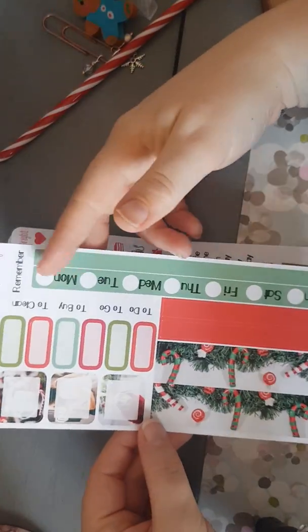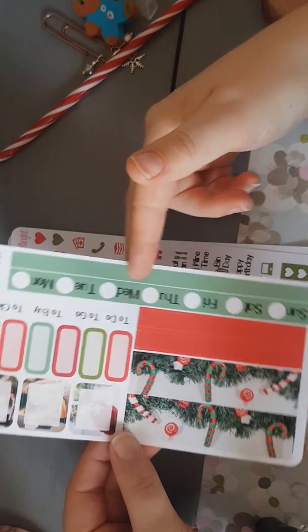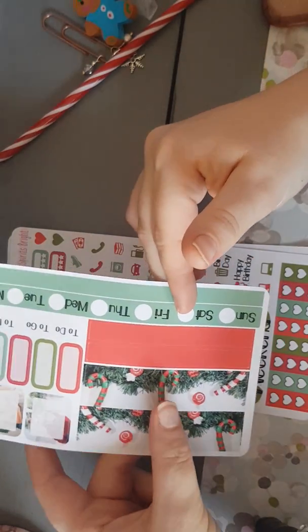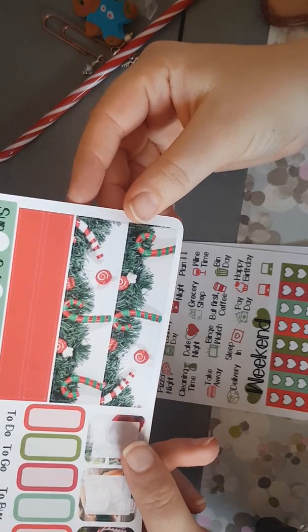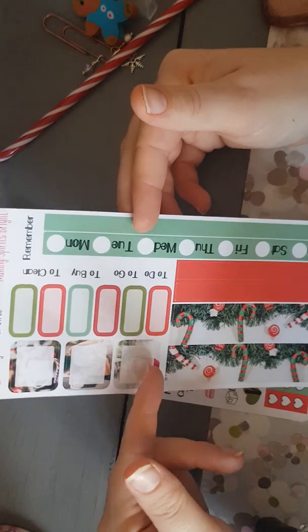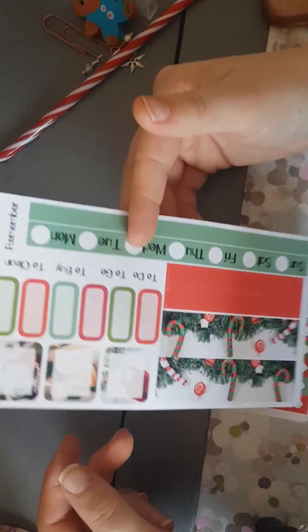So we start off with our dates covers, and then this strip I normally put on the opposite side just to segregate it off. And then these are top and bottom washes, and I love them. I absolutely love them. So traditional. Then we have our boxes and some headers. And I love that you get a good amount of boxes in here.